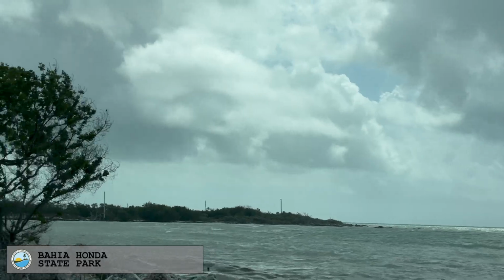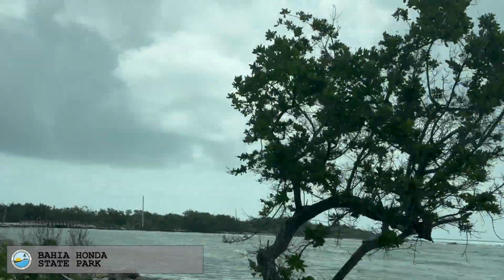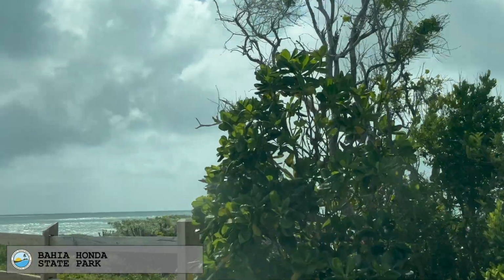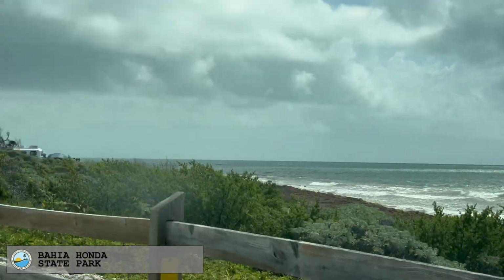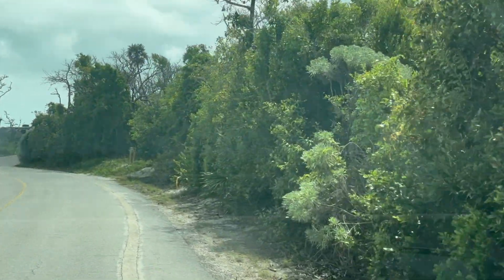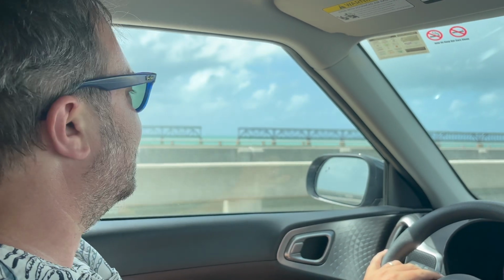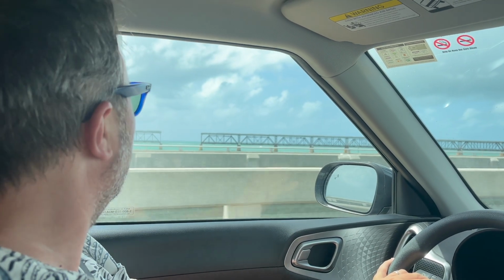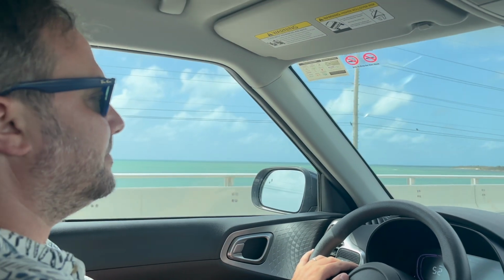Once down from the bridge, we start thinking about spending some time on the beach and head towards a place in the park called Sandspur, but the weather starts to look threatening and some sprinkles start hitting the windshield. So we say adios to Bahia Honda State Park and get one last look at the broken old bridge before continuing our drive towards Key West.